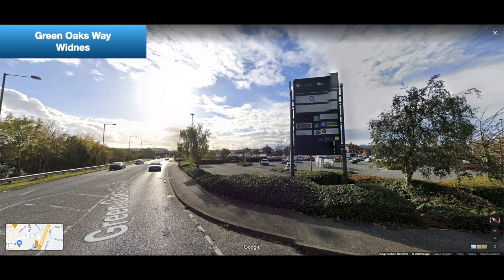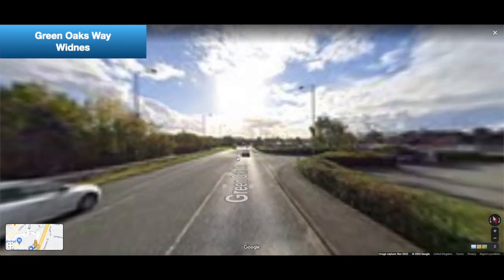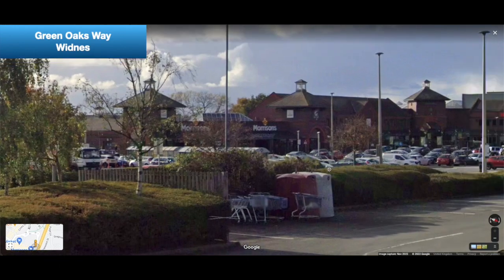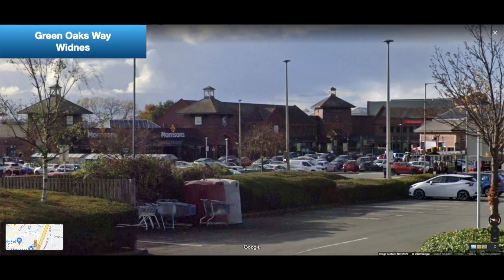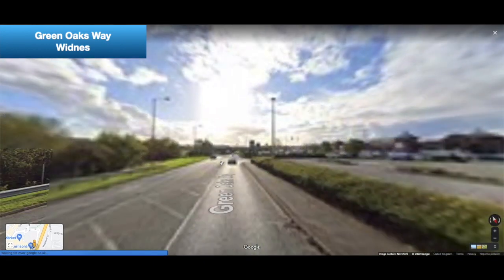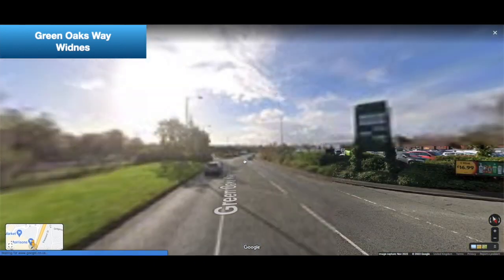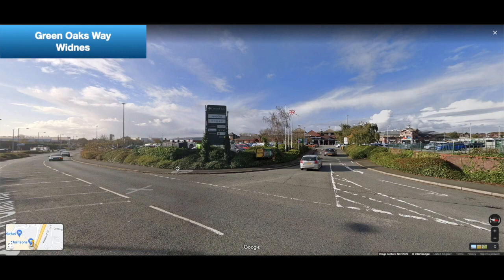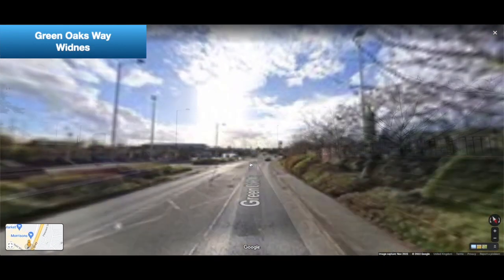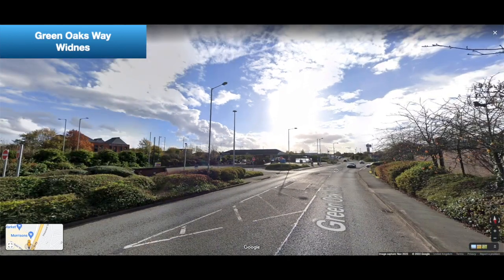But since the 1980s and 1990s, the majority of them are now gone. Since then, Widnes is a much less polluted town. Back in the day, however, before I came into existence, because of the chemical plants and all the stuff that was being polluted in the air, you could not tell the difference between a cloudy day and a sunny day. That's how bad it was.